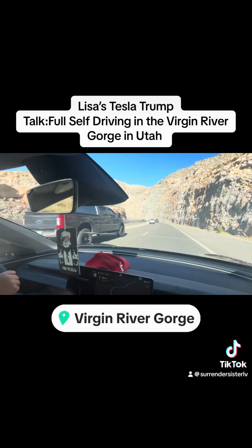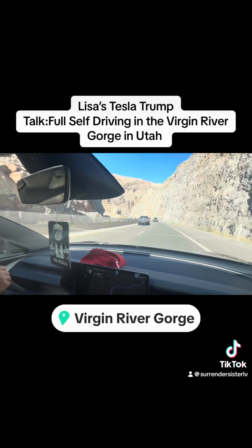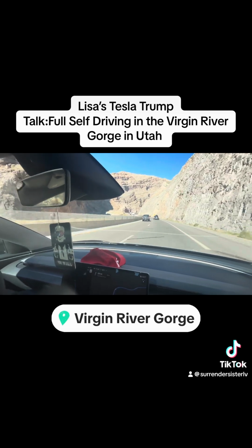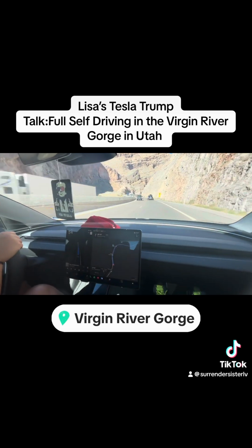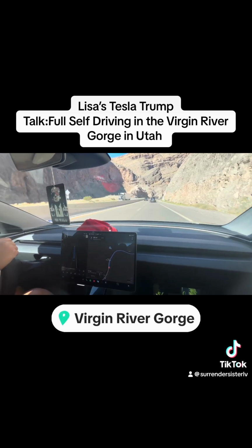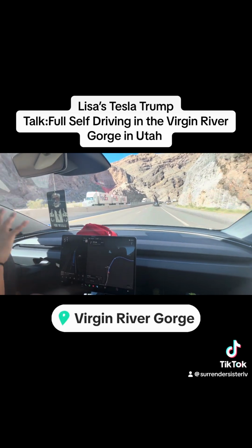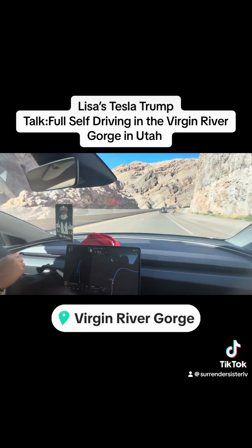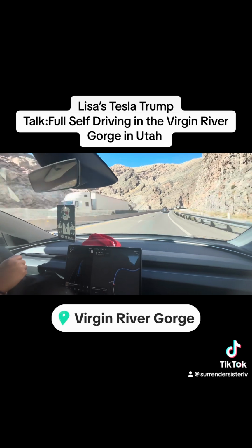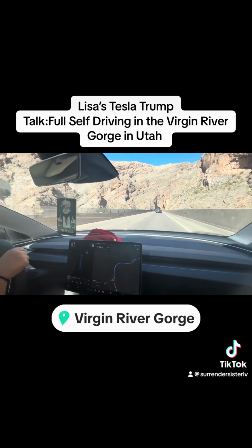Trying out the full self-driving now, going through the Virgin River Gorge. There's curves, and we're seeing it as I put it on chill mode right now. This is one of my favorite drives I've ever done. This is all the scenery of very old ancient rock. Now the Tesla's set going very slowly, being very conservative, going 51 in this.